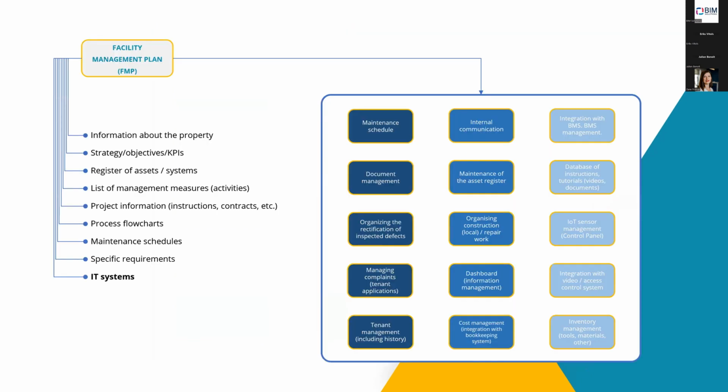Typically, this is approached through a facility management plan, which describes what information about the property is necessary, what strategy, objectives or KPIs should be reached during FM procedures, what types of assets and systems are within the building, and a list of management or measured activities. We have to think about different flowcharts, maintenance schedules, and specific requirements.